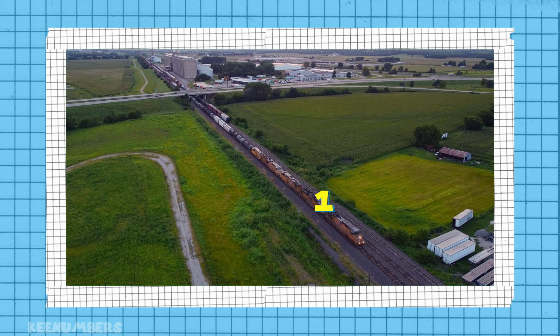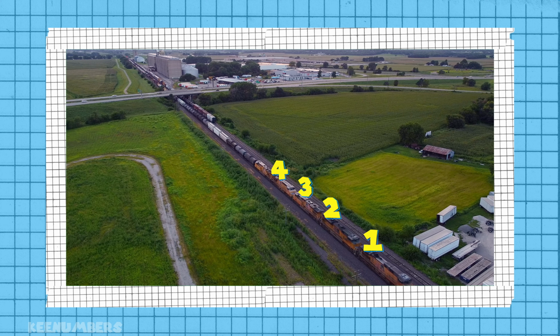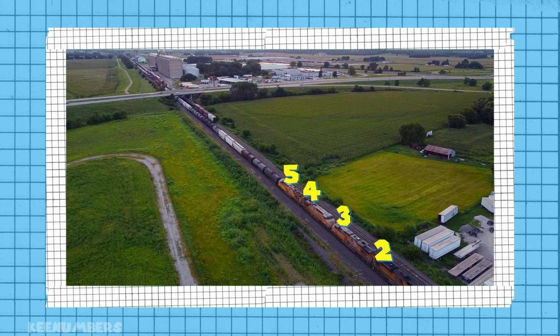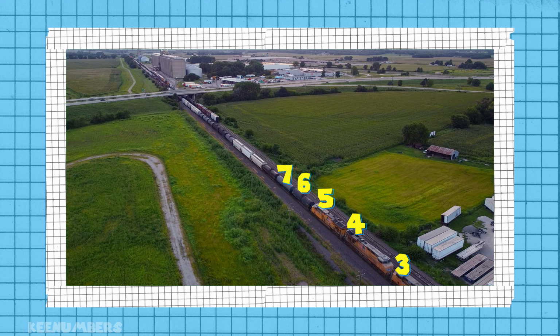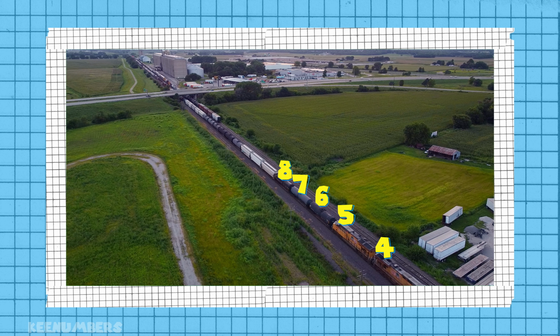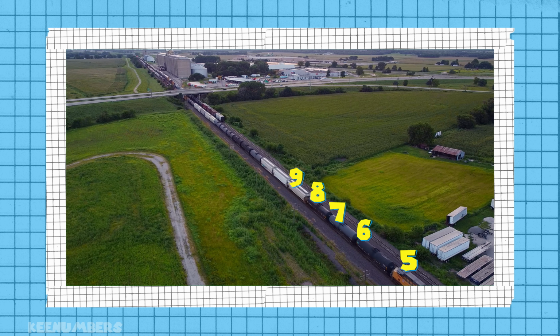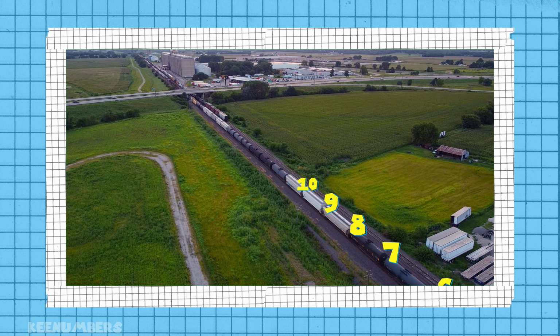That's better. Another slow moving train. 1, 2, 3, 4, 5, 6, seven. S-E-V-E-N, eight, E-I-G-H-T. Nine, N-I-N-E. Ten, T-E-N. The tenth whole number.